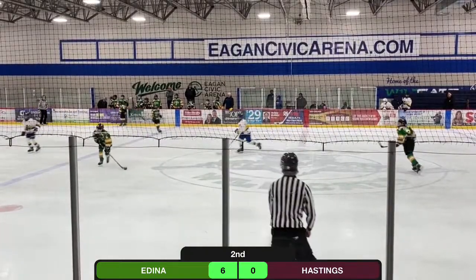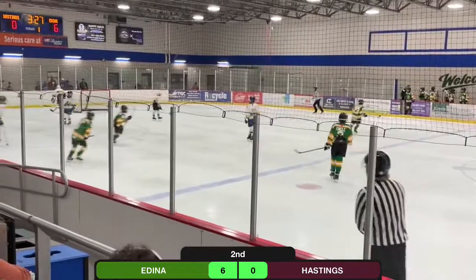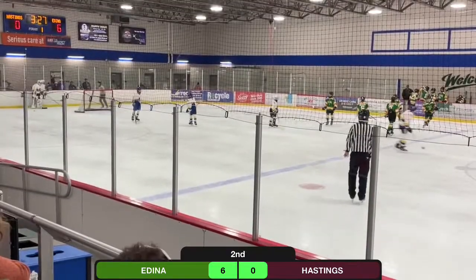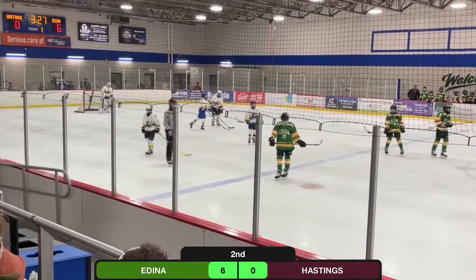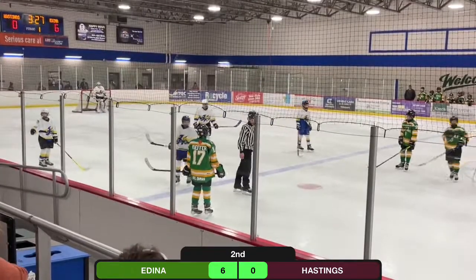There's Dietzen. Dietzen didn't realize that some guys were changing and were slow getting out of the zone. So when Dietzen headed back in, that led to an offsides. Draw in the neutral zone. 3:27 left in the second period. Score is 6-0. Let's make sure I've got that on the scoreboard. I do.